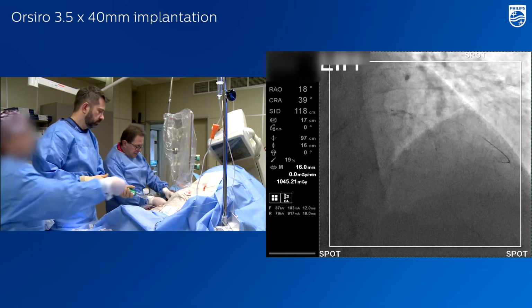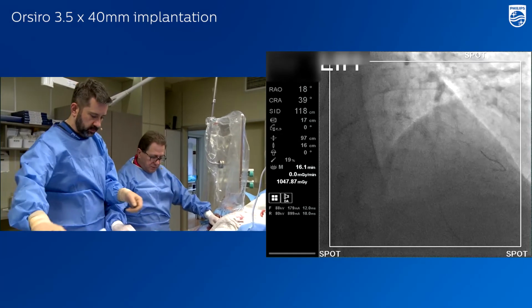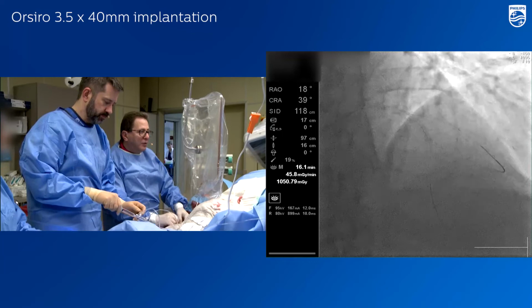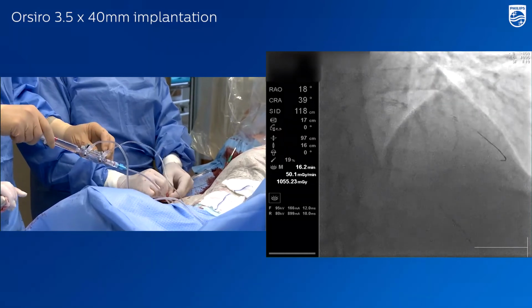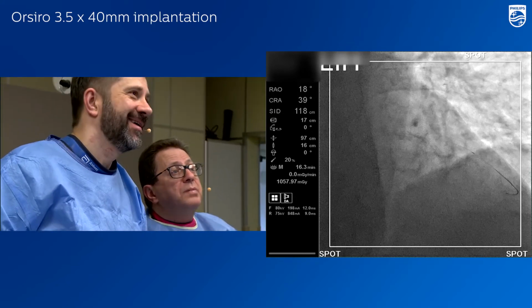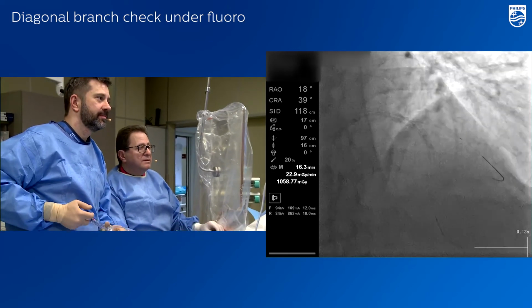But okay, I will try to pull it back. Right now it's not a problem. Okay, and so I wonder how the diagonal branch is. I'm interested in this situation. Okay, so I try to answer your question. The patient is stable, 68 per minute, with good pressure. Let's take just a moment. Yeah, I'm ready. Come on.